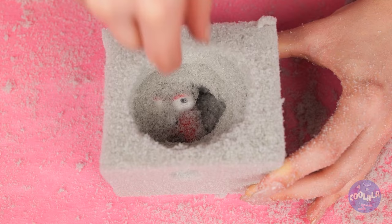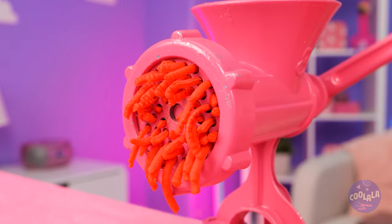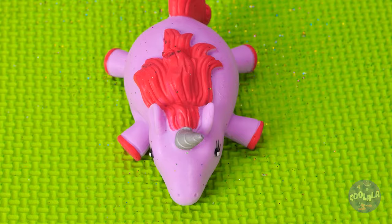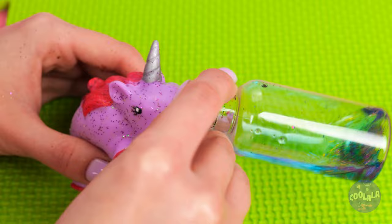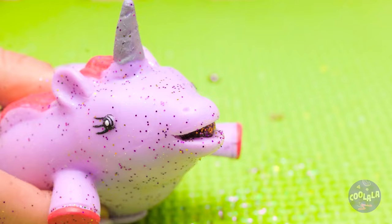We've got a special job for you. Our brand new ruby red pasta. We won't even need tomato sauce. Aw, our squishy unicorn's hungry. Let's make sure we fill her up. Don't forget something to wash it all down. Uh-oh, I think we overdid it a bit. Well, at least it's sparkly.